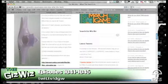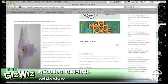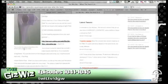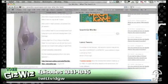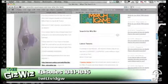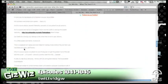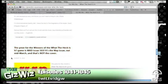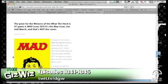Somebody said it's the breathing apparatus from Star Wars Episode 1. A glow-in-the-dark cleat for your boat so you don't trip over it. That got a lot of cleat answers. A mustache wearer, as yourself should know, it's a mustache straightener. You just bite down on the triangular piece and wrap your stash around each end. That was Paul Ring. Wow, these are good. I just love the What the Heck Is It game because the answers are so silly.